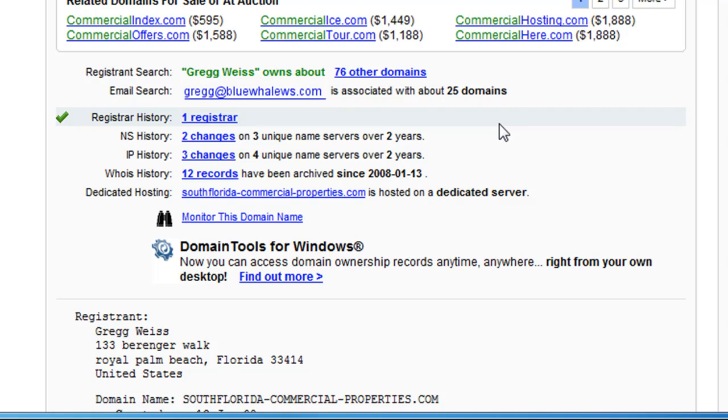So if I saw 5 registrars there in a 2-year period, I'd be asking myself, why is this website being moved around so much? Has it been bought and sold so many times? And if so, why? So I would just make a note of it. Nothing to be concerned about necessarily, but I'd make a note, maybe do a little bit more digging, and certainly talk to the seller about it to ask them why this domain has been transferred around so much. They might be able to give you some insight.